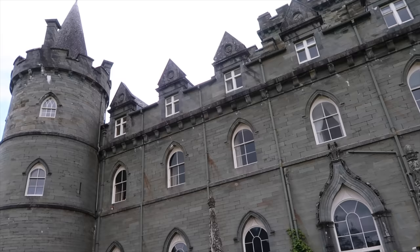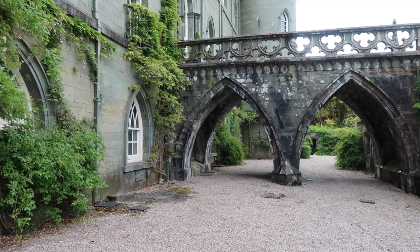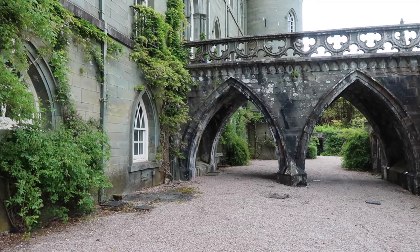And I just spotted this place. If you're as big a fan of Downton Abbey as I am, this is the exact spot where Anna, Mr. Bates, and Rose were standing, and I think Rose was having a cigarette. And they were talking. It's a lovely spot.